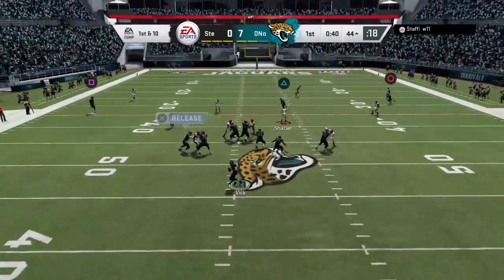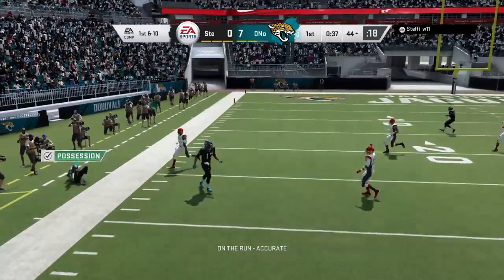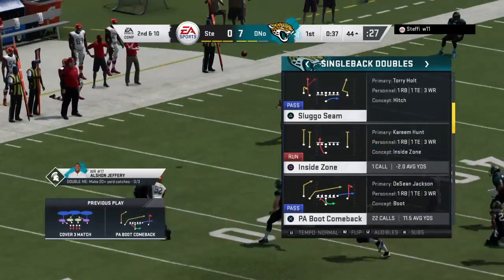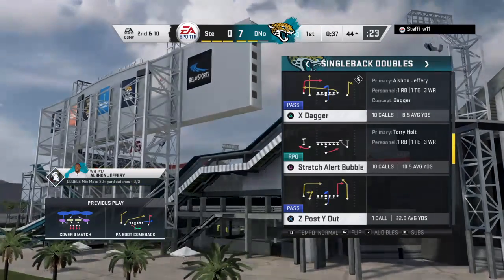Vick on the bootleg. On the move to his left. And the throw left sideline here is caught, but they'll rule it incomplete. Couldn't keep his feet in. Second down.